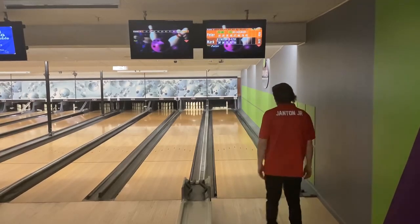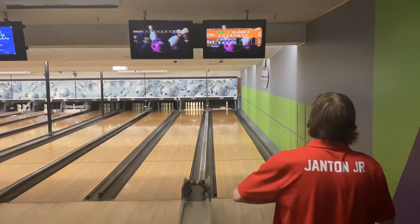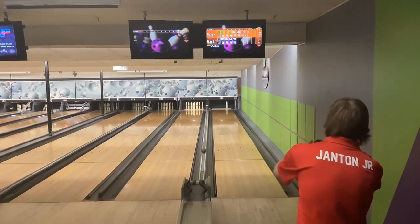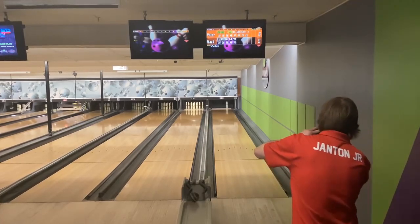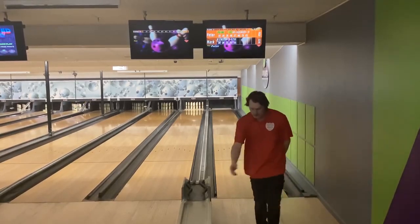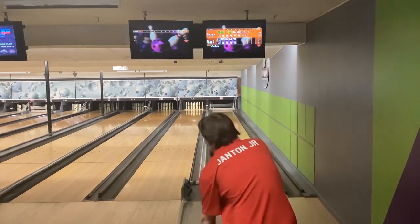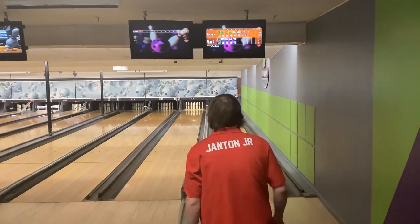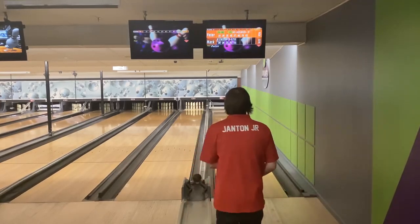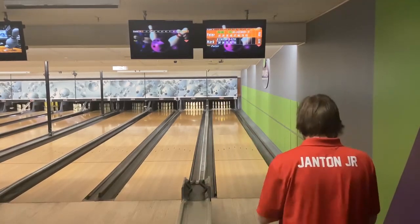Big head pin hit. Everything but the 6 pin. The wood is rolling off. And he makes that one. So that's his first spare of the string, third of the match. He's at 95 plus a ball.